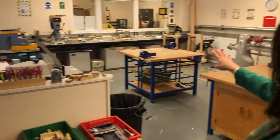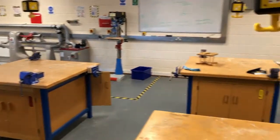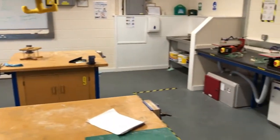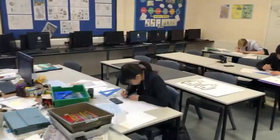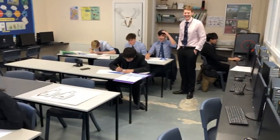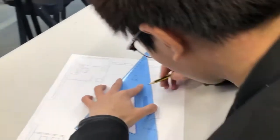A newly furbished workshop. Currently it looks like the students are actually working in the classroom, so we'll go through there, but you can see this is a place, a hive of activity. Certainly the equipment is very much in use. This is Mr. Wilson, who has been brilliant at inspiring students very much into understanding the practical realisation of this subject.